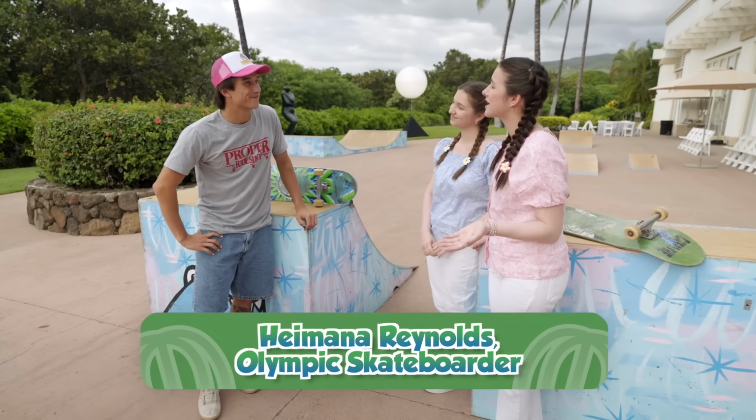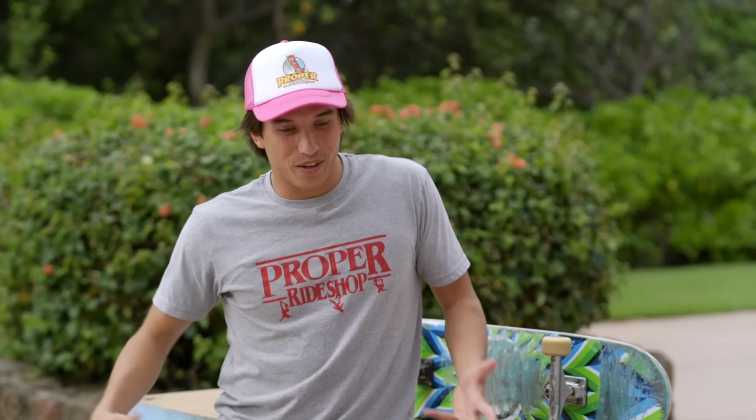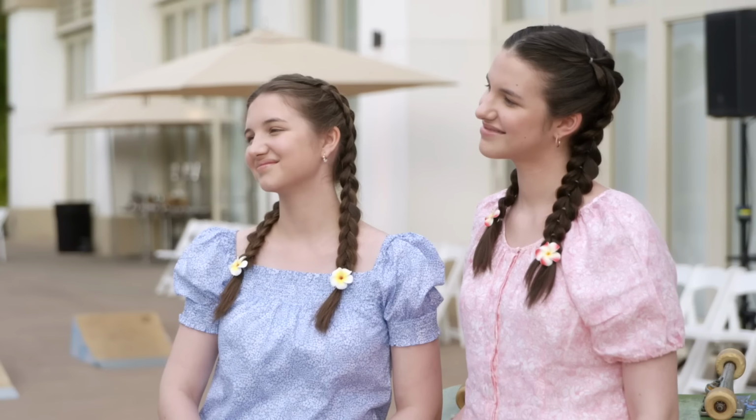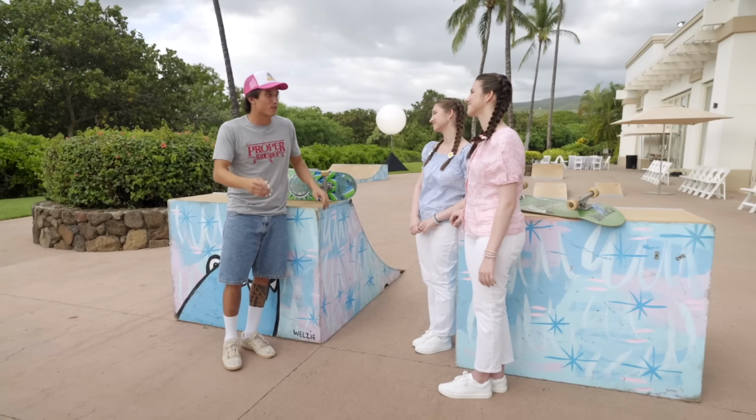Heimana, tell us about how growing up in Oahu and Honolulu has shaped and influenced you. It shaped and influenced me in so many ways just because I grew up surfing and skating my whole life. That is exactly what I love to do. And Hawaii is a perfect playground for that. I'd skate in the morning, go jump in the water when I get hot and sweaty, go back and skate some more, and just bounce back and forth. So it was a beautiful playground for me.